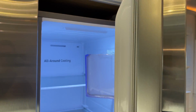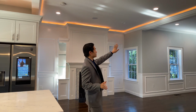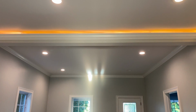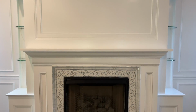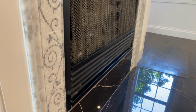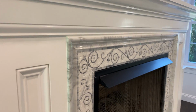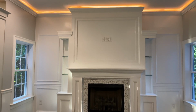Of course, you have to set that up later, which is not set up right now. Continuing on to the main area of the house, you'll see it's complete with beautiful recessed LED lighting, which is naturally where your eyes go up towards. You have this beautiful white fireplace, complete with the same marble you'll see at the entrance of the house. Now, the fireplace is white to create a larger focal point.